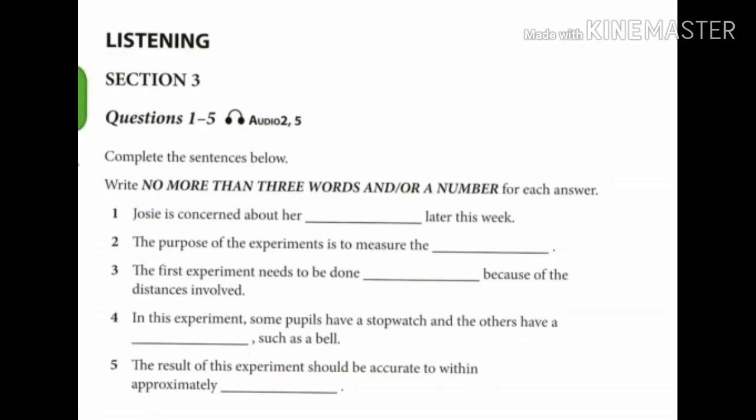Unit 5. Exam practice. Listening. You'll hear two university students discussing experiments. First, you have some time to look at questions 1 to 5. Now listen carefully and answer questions 1 to 5.